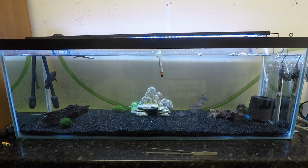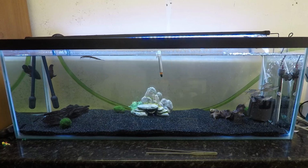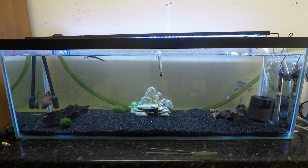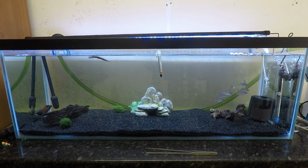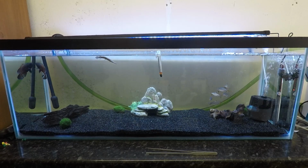Another couple of interesting things about the gar is that they've got these ganoid scales as opposed to regular scales. They're actually so thick that to pierce them, researchers use a drill when they try and stick tags on them. That's how thick they are.